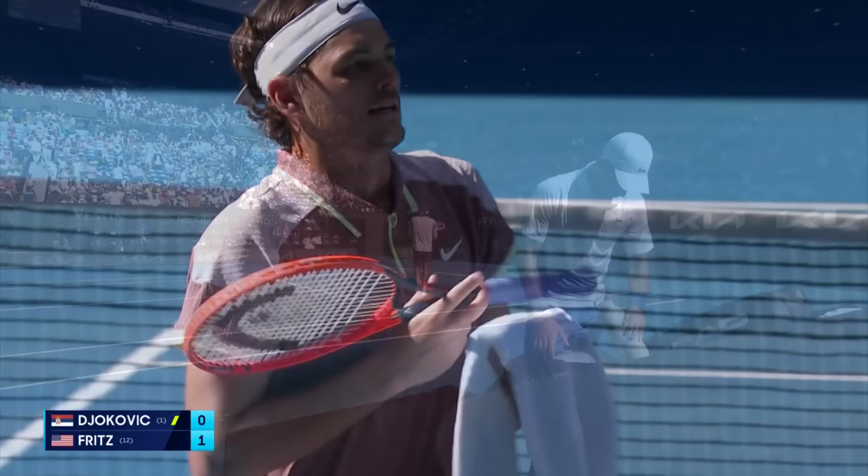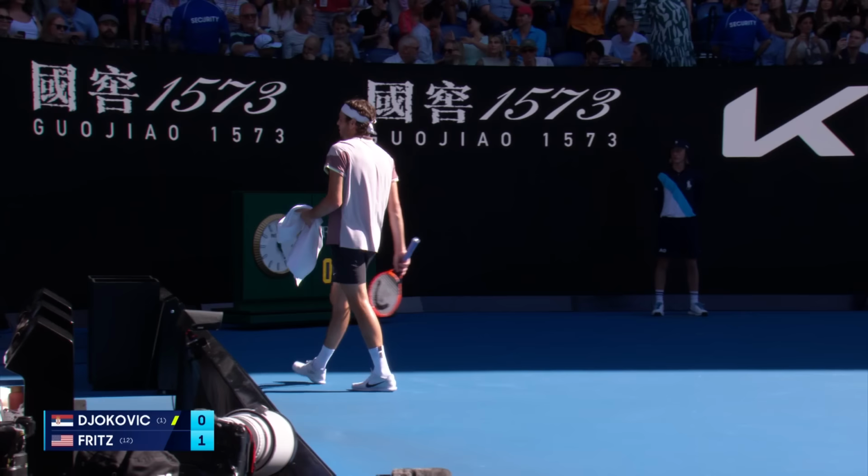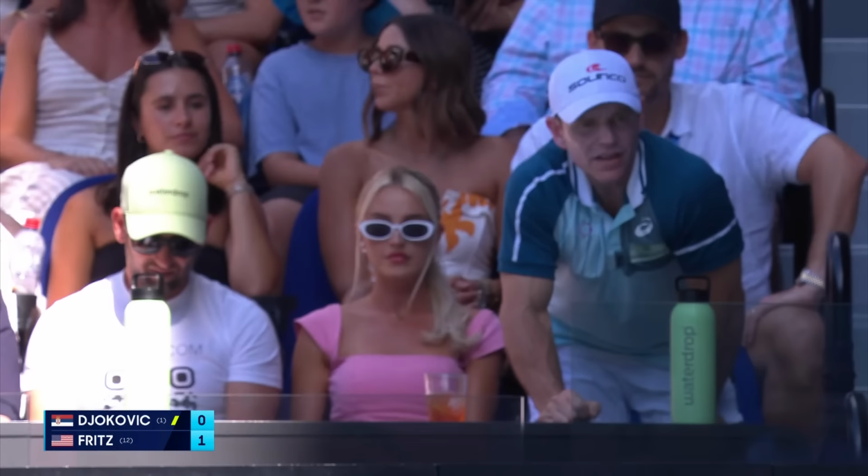And I was able to speak with Taylor's coach, Michael Russell, last night. I said, what's your game plan going in? He said, well, Taylor's got to be patient, but he's also got to play aggressive and look for the right opportunity to come forward, be a little bit unpredictable. And we'll see how unpredictable he can be against Novak today.